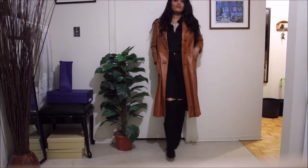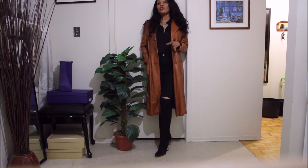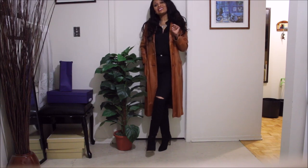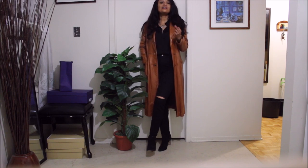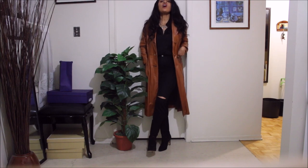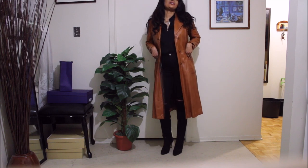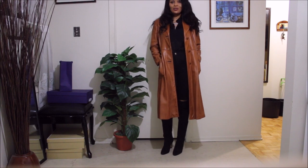So if you're looking for a great bargain on a leather coat, if you love leather like I do, definitely check out your nearest thrift store and grab yourself some 1970s and 1980s style coats. I think they're fabulous, they're elegant, they're well made, and they're environmentally friendly. And you can get a lot of wear from them. These were found in very mint condition. So look for pieces that are in great condition and you'll be fine.